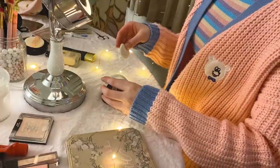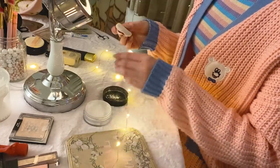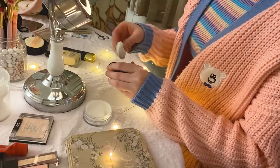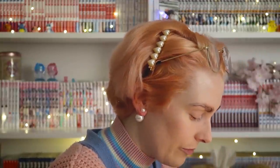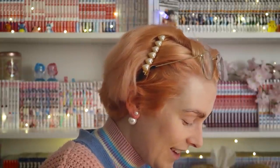This is translucent powder. Loose. I go in with the same spongy thing. What's this called? Forgotten. And then just by the nose again, where the glasses will go. Glasses and sunglasses, so around the nose. I know this is not proper, but I know there are so many other ways of doing makeup, but this is what I like to do.